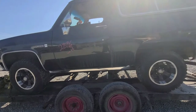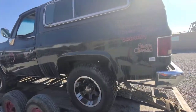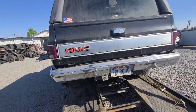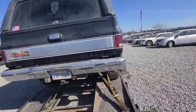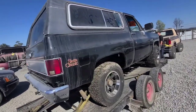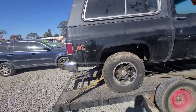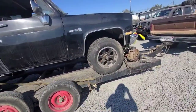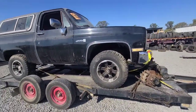Well, guys, this thing's pretty solid. I know it's not a first generation Jimmy, but it's okay. These are still pretty nice. It's got a pretty good condition top too. It's overall a nice truck. Disc or drum brakes in the rear, discs up front. She's not too bad.